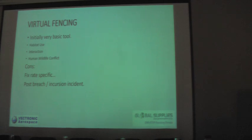So it's a relatively basic tool. It allows you to define areas of special interest, certain wildlife areas, certain vegetation types. Perhaps there are home ranges of inter or intraspecific species that you're interested in, what your study animal does in that area.